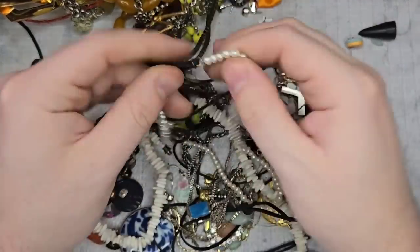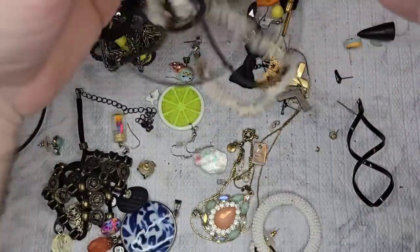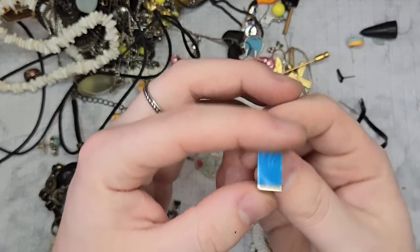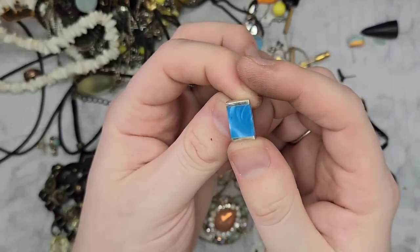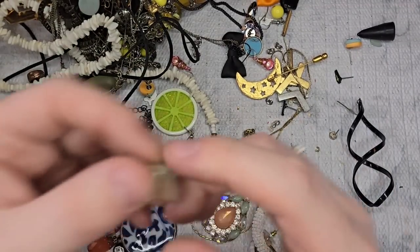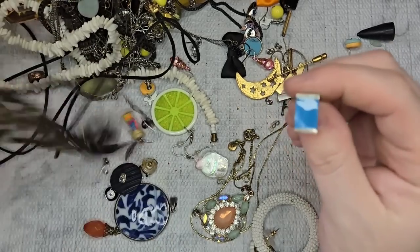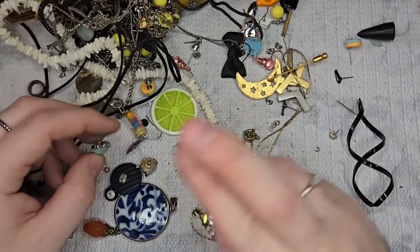Next piece is, oh, here we go. Here's a little 925. Ooh, that's a pretty little earring. Look at that. That is stunning. I love the swirl. I'm not sure if that is a stone or resin. It is marked 925. So far, no matches to the two sterling earrings yet, so crossing our fingers.